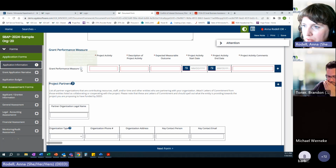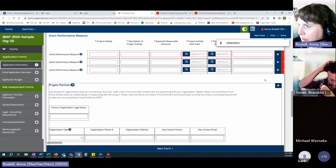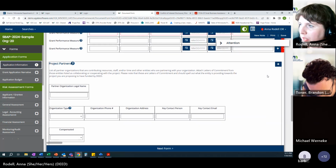There's a little icon of a question mark throughout the system. So if you want to understand better what's supposed to be filled out in these areas, you'll see a little bit more information that's asking you to refer to the RFP documentation. Similarly to the rows up above for the primary contacts, the grant performance measures also have the ability to add additional rows as needed to accommodate multiple grant performance measures.